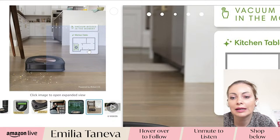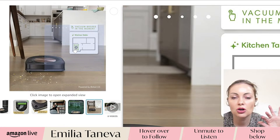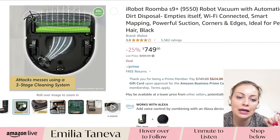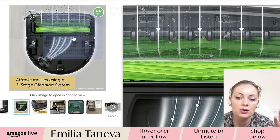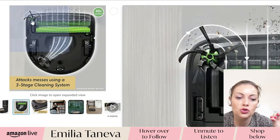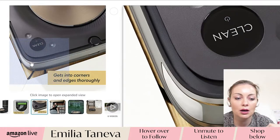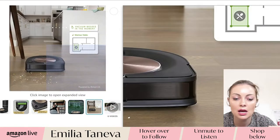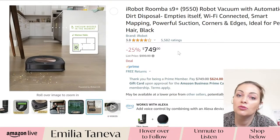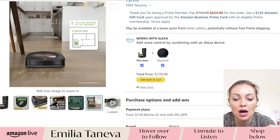So it does support zone cleaning, room cleaning. So just with the app, you can get this rectangular space for zone cleaning. We do have a big suction at the bottom, like big bristles, silicone brush with a side brush, which also picks up anything from the corners, edges. Manual control is also supported. Works with Alexa. So check it out, 5,500 positive reviews. This is currently with 25% discount.